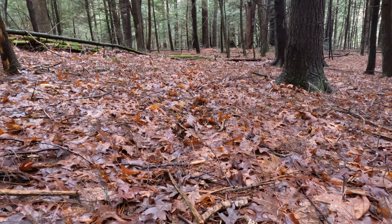Well, that was absolutely incredible. That was definitely the best wildlife experience I've had in a long time, if not ever. It is an amazing feeling when wildlife, especially something like a black bear, lays down and takes a nap right in front of you. It was incredible. I'm so happy right now. It's amazing.